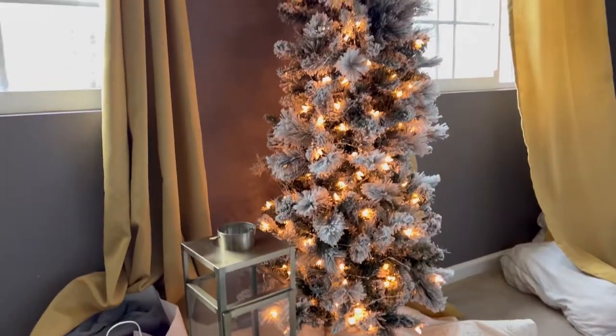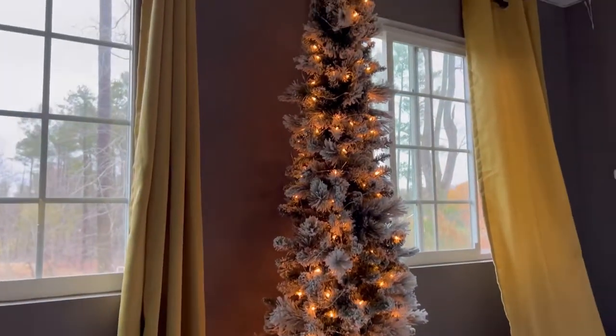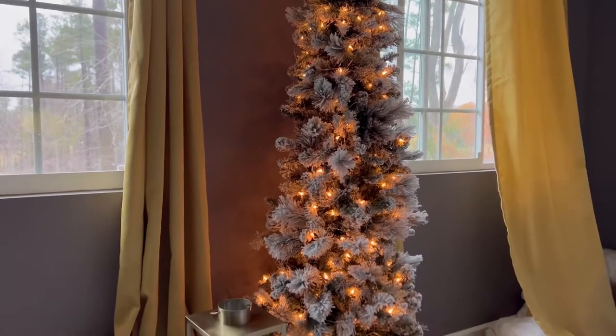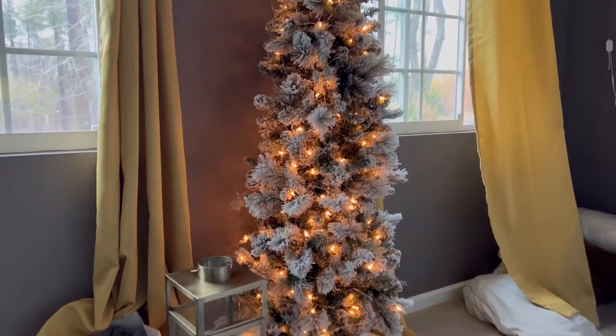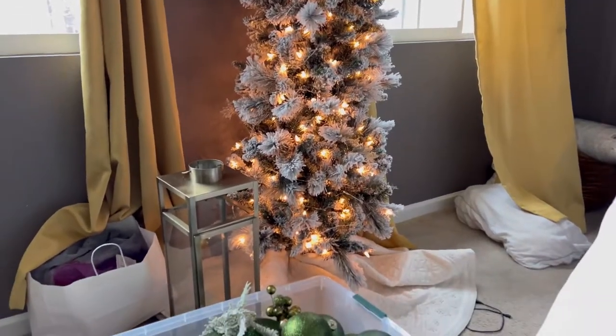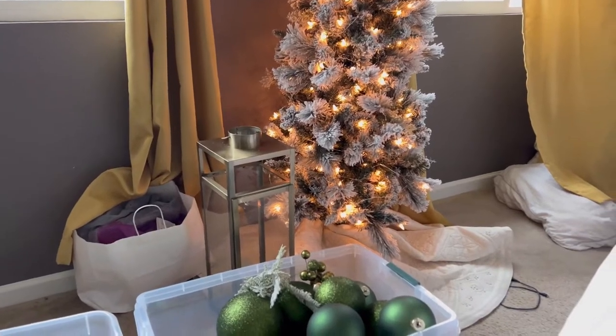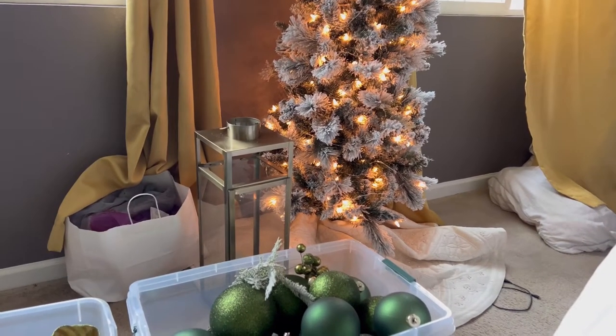So here's my tree. Here's our tree in our room. It's a 7.5 foot flocked slim tree. It's not a pencil, it's a slim tree. And I just have this lantern here. I was thinking about how it may look because I may go get another one, but we'll see.